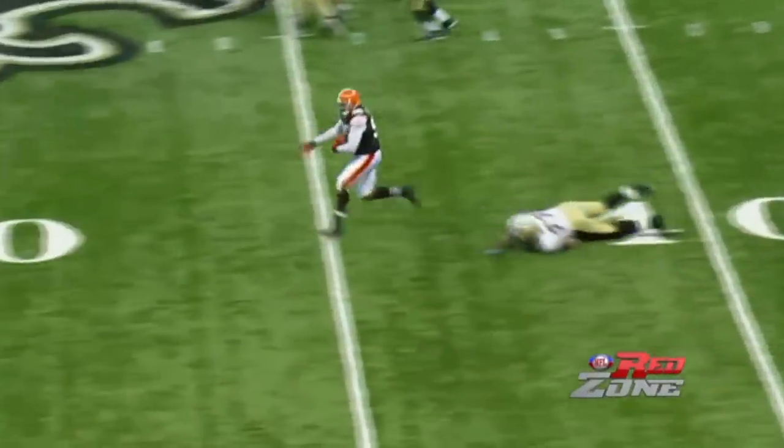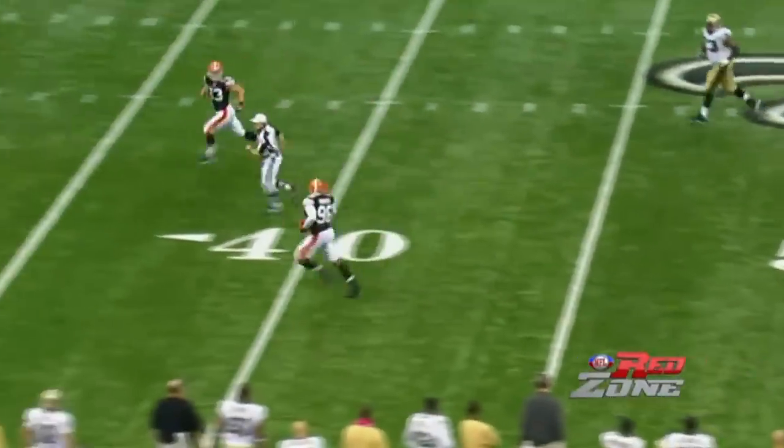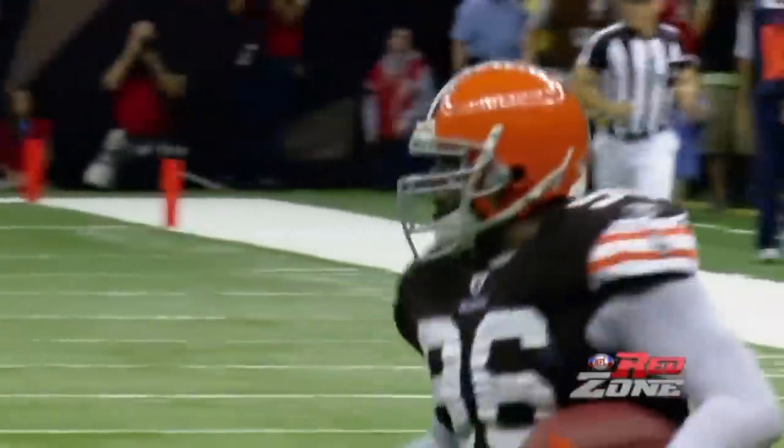It's the fourth and the second by Boyd. Breaking a tackle. He's got an entourage. And folks, he is gone. And that is the dagger. Close to it.